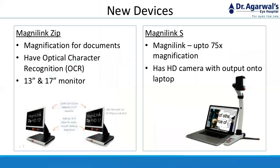Let's look at some of the newer devices. MagniLink Zip is similar to CCTV and helps in magnification for documents. It has optical character recognition also. It comes in two sizes, 13-inch and 17-inch. It is portable, so compared to a CCTV, any individual wanting this device can use it in various locations as well as carry it with him.